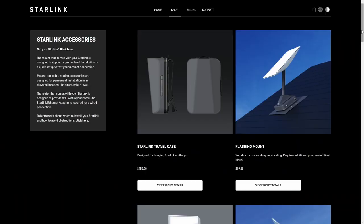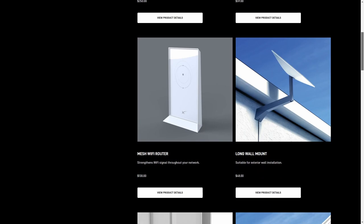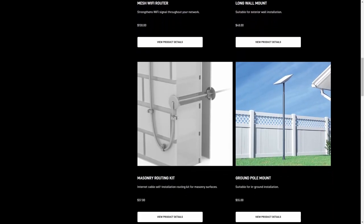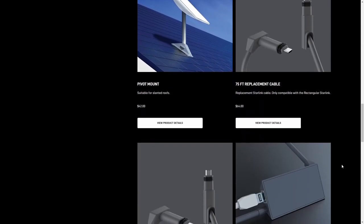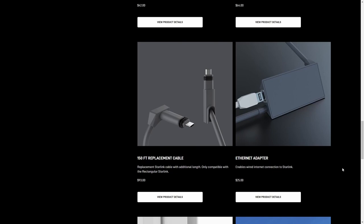Now, I did look online on their website to see if they had any mounting software or hardware, and they do have a lot of different options in their online store. They have one that goes on top of your roof, on the side of your house. They also have masonry kits to go through specific walls, slanted roofs, extras, as well as an Ethernet adapter if you wanted to connect it directly into the router.